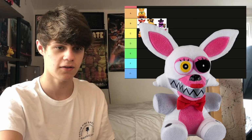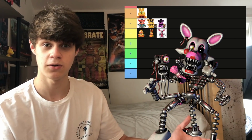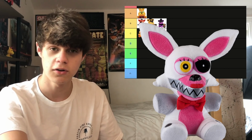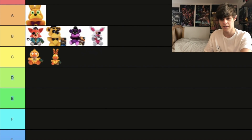Mangle. So, Mangle is not the best. It is not the worst looking plushie, but compared to actual Mangle, it's very inaccurate. I think they could have done a lot better with it. There's no printed on color, which is good, but there's nothing too special about it. I guess I'll put it at B.